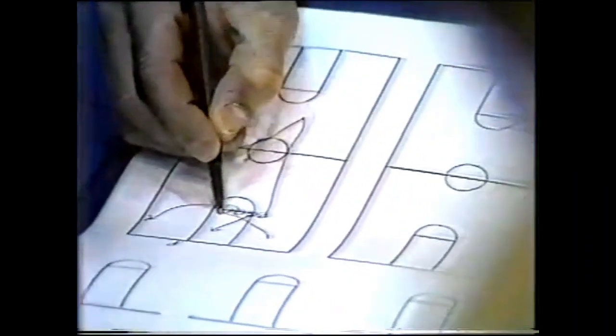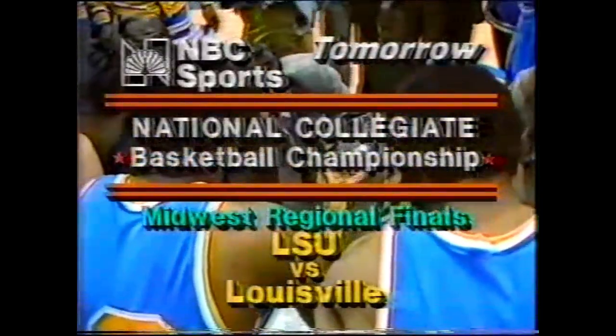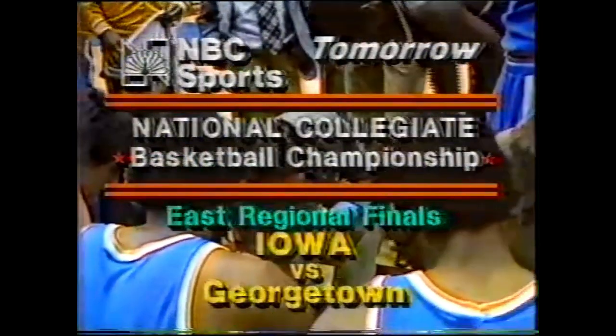So many years the championship looks like it's wide open. We've talked about the number of teams, only 2 left out of the top 10, LSU and Louisville, and they'll be battling each other to see who goes to that Final Four. So it's a wide open race for that championship. We have an interesting game in the East tomorrow. You can't count out Georgetown. That'll be the second game tomorrow, the Mid-East Regional Finals, LSU and Louisville.